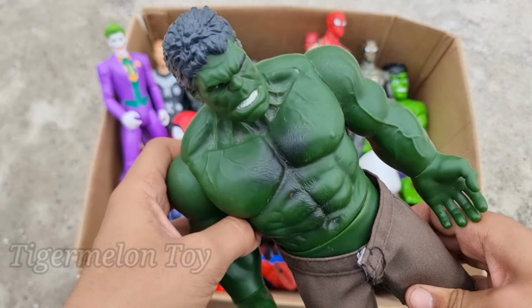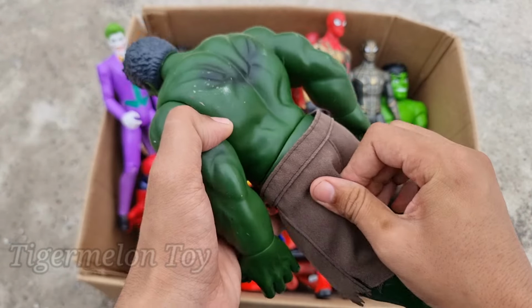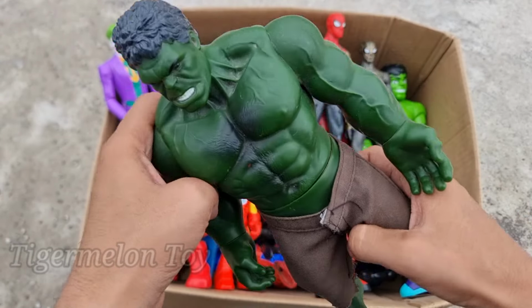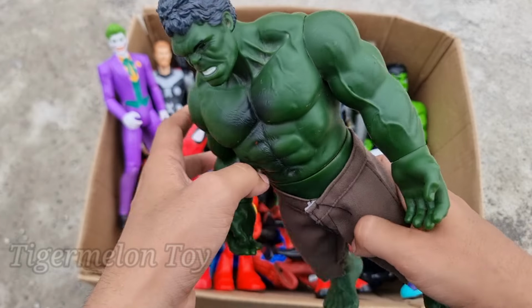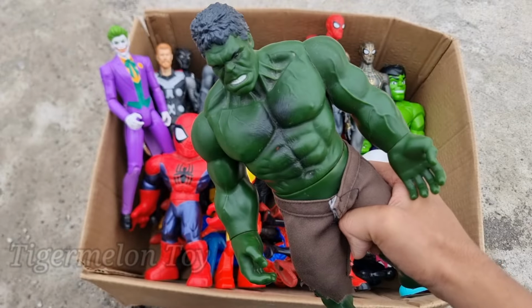Let's see who this huge one is. Oh guys, look what we found. Wow, look at him, guys. He is huge. Look at the very cool, amazing fluffy green color body. This is a very angry and very strong superhero. This is the Incredible Hulk Smash.